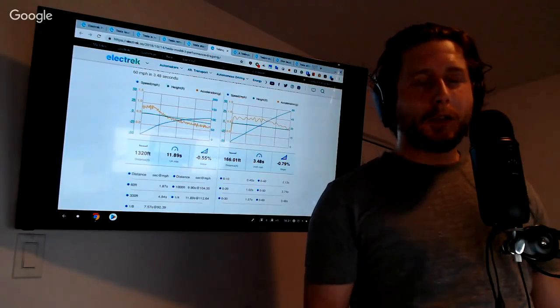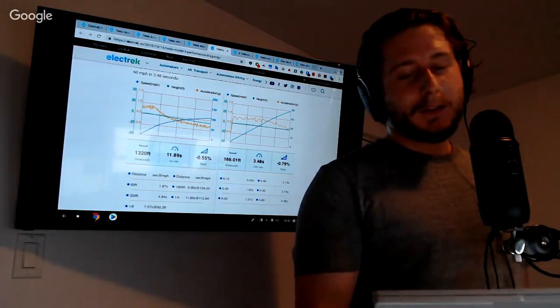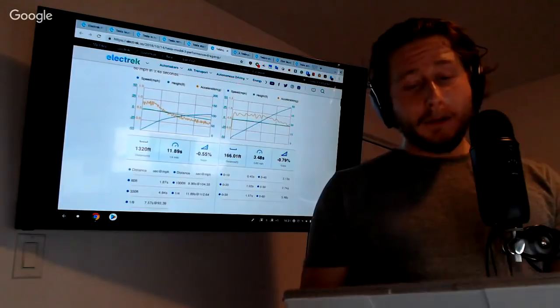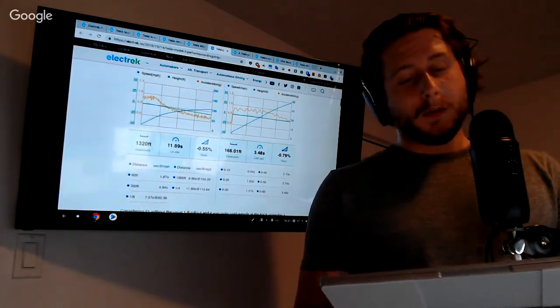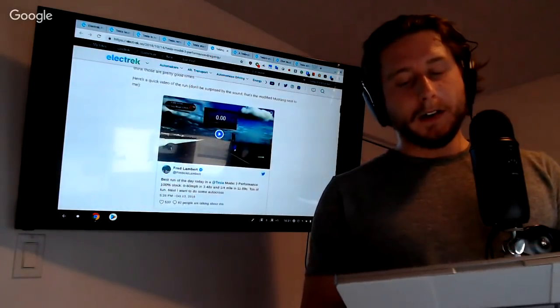And there were another few cars there with street tires, but they were also all modified. Nothing was really stock there, as far as I could tell. But I ran my fastest time. I ran an 11.89 second quarter mile, which is pretty good. Pretty consistent with what people have been getting.